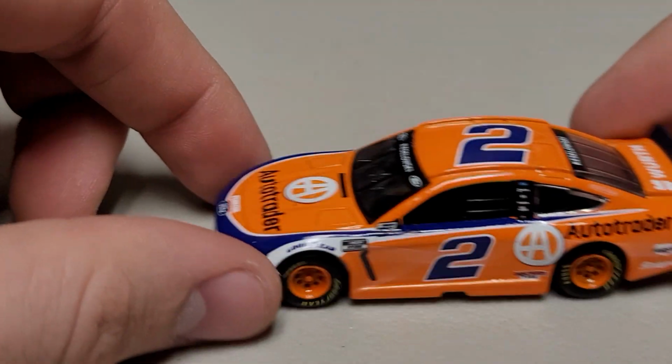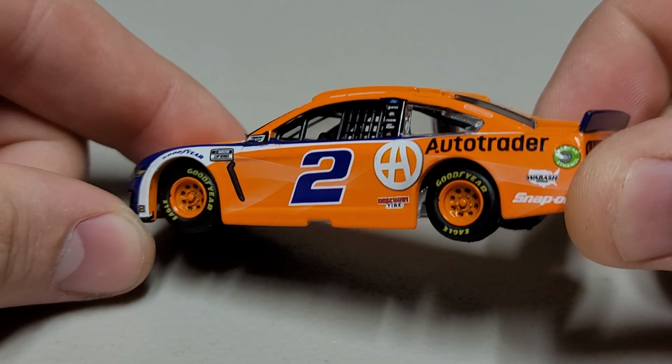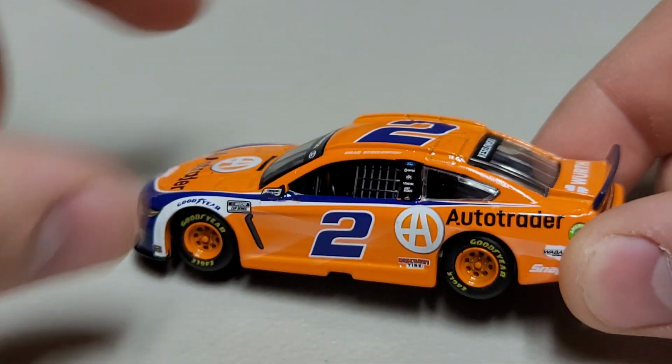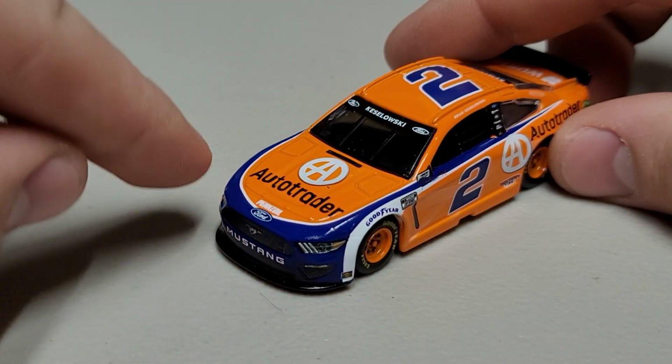Our second is going to be the former driver of the number 2. This is Brad Keselowski and his number 2 Auto Trader Ford Mustang. You can see as you go down the left side, it is very nice and very clean. You can see the orange with the faded line that kind of weaves down the side. Up at the front, though, you do have a black splitter.